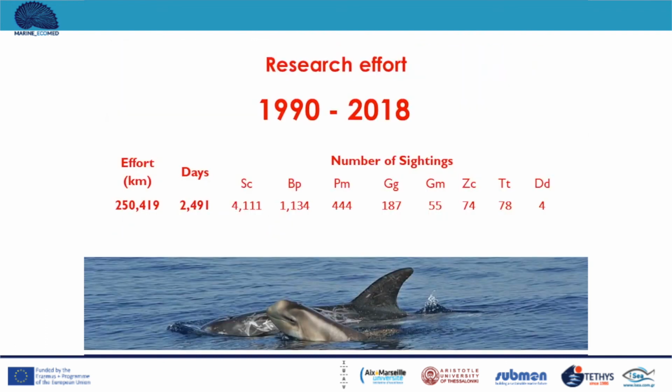We had about 250,000 kilometers, almost 2,500 days spent at sea between 1990 and 2018. And these are the number of sightings: more than 4,000 sightings of striped dolphins, followed by 1,100 fin whales, 400 and more sperm whales, 187 Risso's dolphins, 55 pilot whales, 74 beaked whales, 78 bottlenose dolphins, and only 4 common dolphins, which are very rare in the study area.